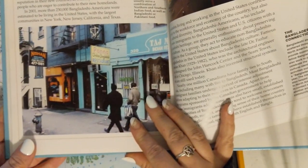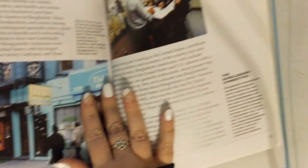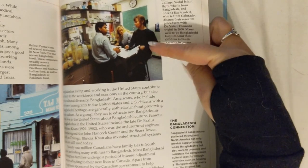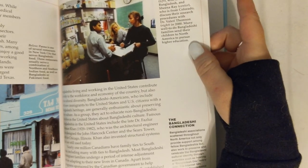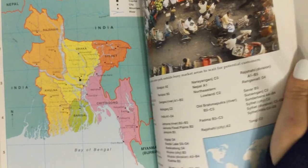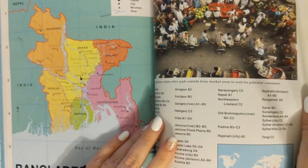A picture of a Bangladesh restaurant region in New York City. Students in America from Bangladesh. You know, there's a very large population of Bangladeshis who work internationally and send money back to Bangladesh. Another way to get money into the economy. Detailed map of the regions here. Another shot of the markets.